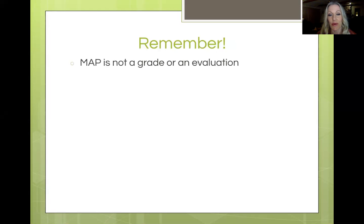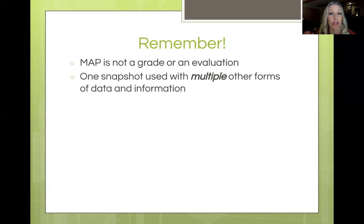So one thing to remember, it is not a grade and it's not an evaluation, and it's really just one snapshot. So sometimes parents get super concerned if their child's score fell or if it didn't meet their growth goal. It's okay. We look over time. If we start to see a pattern, so if the fall score fell and the winter score fell, we're getting a little bit concerned that something's going on, and we would start to put in some interventions depending on how far that child fell as well.